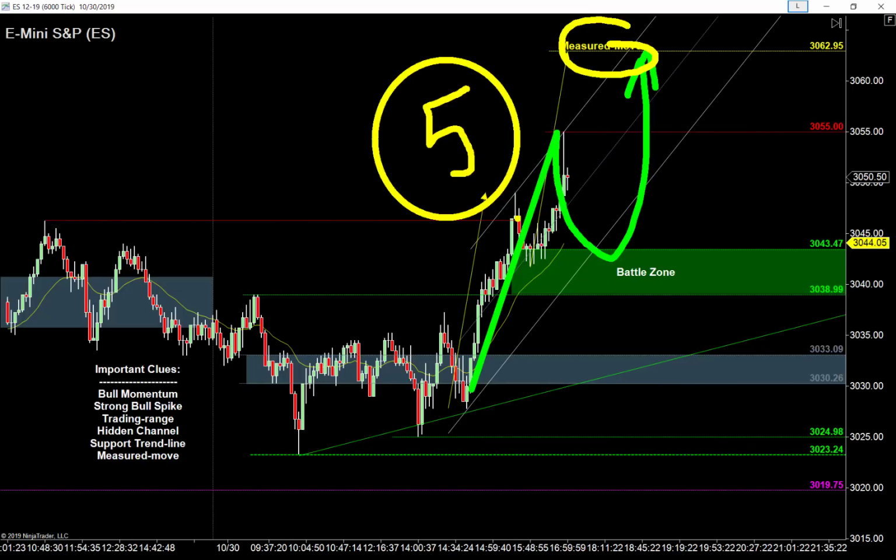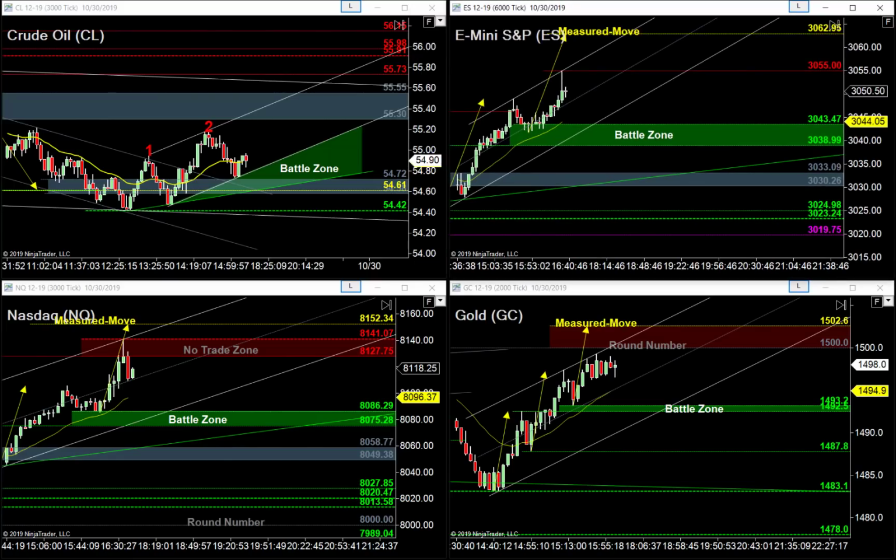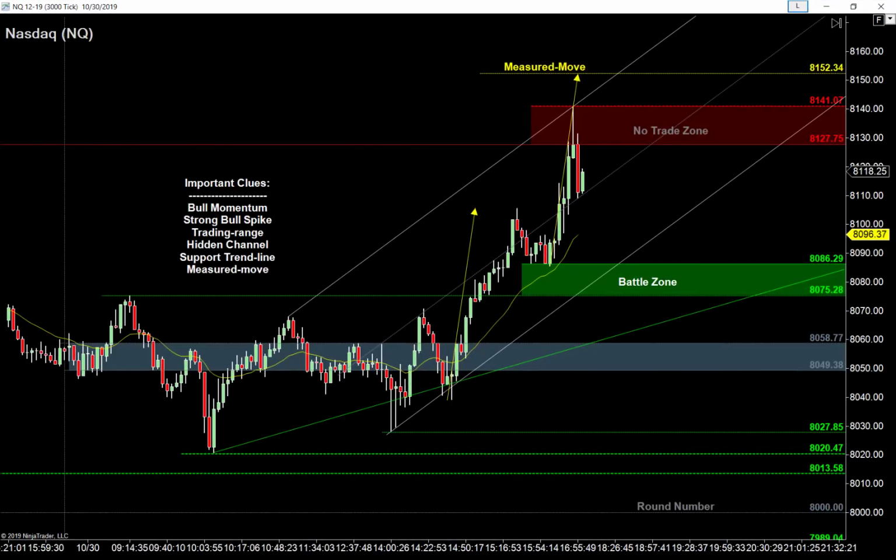Remember, not a lot of professionals are going to mess around with that FOMC announcement this afternoon, right? Small window of time today. We talked about that last night. Tomorrow, it's on. And I got five scenarios we're watching for here on the S&P. The rest of this is very, very similar. A lot of these look very similar here.